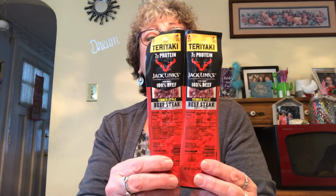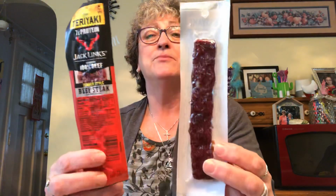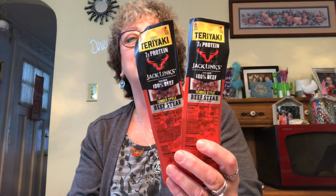A couple of food items. I picked up three of these Jack's Links teriyaki jerkies. I love these. I gave one to my son a little while ago, so now I only have two left. But I like the teriyaki flavor. These are great for a buck.